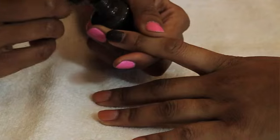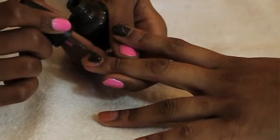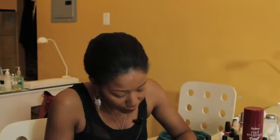Okay, so of course, same procedure as usual. Base coat, polish all the way to the ends to make sure that this manicure lasts, and then following it up with your top coat.